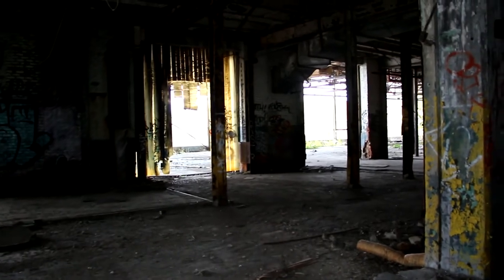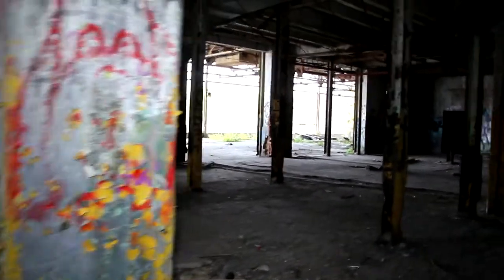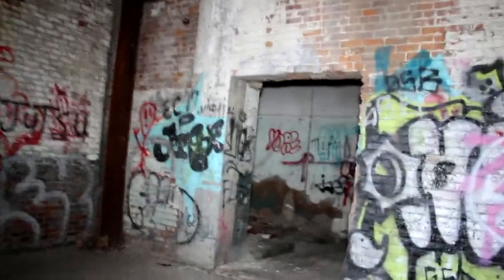The factory, however, only survived until 1984 when Fisher was dissolved by GM. Today, the building stands as only a memory of what once was. On this explore, I made it a point to find the most exciting part of the factory, but I made a mistake, and you'll see what I mean towards the end of the episode.